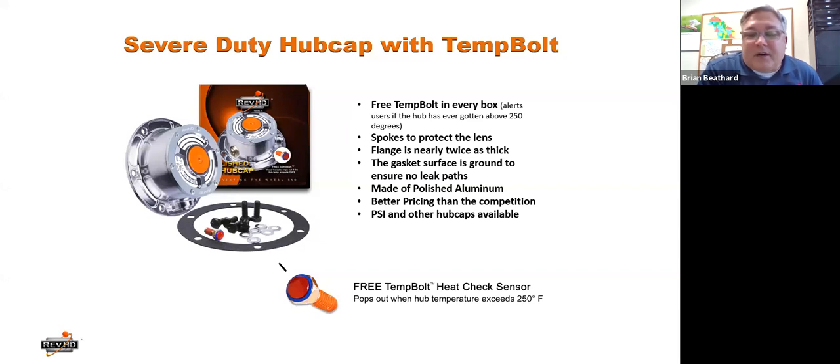The coolest thing, though, of all, and you see it down there at the bottom, every hubcap comes with all the bolts, but one of the bolts is a unique bolt that we call the temp bolt, and it monitors the temperature of your hub. So this is the only hubcap you can buy that comes with a mechanism that will alert you if the temperature of your hub gets above 250 degrees, which can save a lot of liability and problems with spindles getting so hot that they're heat scorched, or God forbid, a wheel off. The red part pops out if it reaches 250 degrees, and it stays popped out.